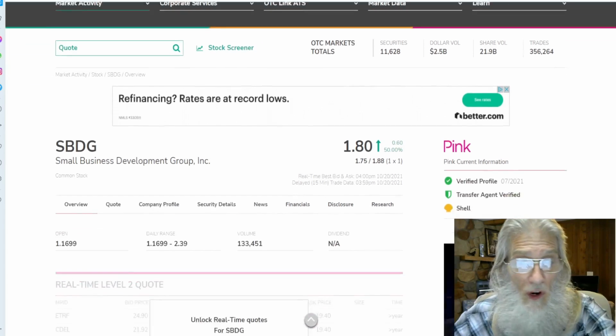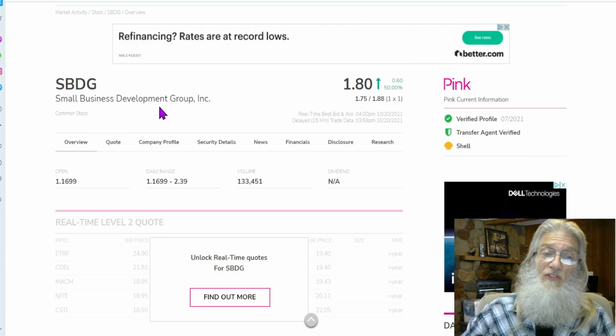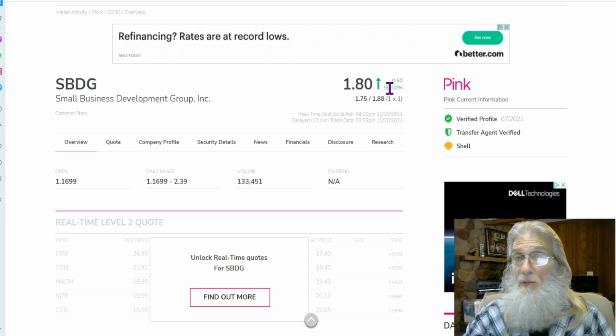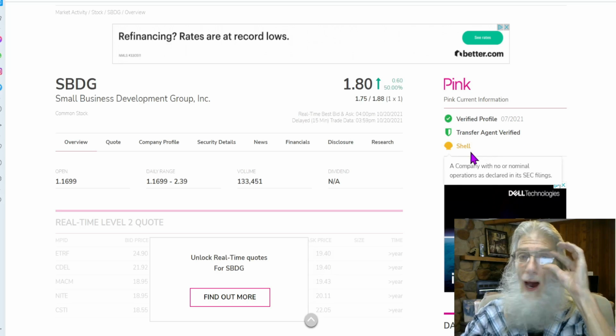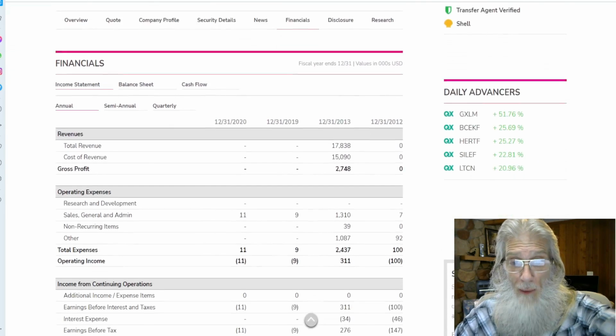So the first one we're going to take a look at is SBDG, Small Business Development Group. They are at $1.80 right now, and they did 50% gains today, which was up 60 cents. They are pink current, on the pink market. They have a verified profile, transfer agent verified. That's all good. And they are a shell risk, meaning they're not making any revenues. Let's go check that out since they brought it up.